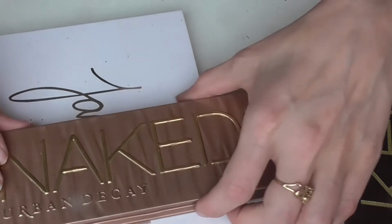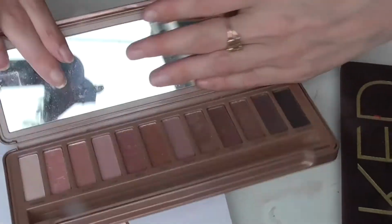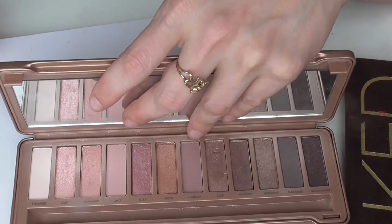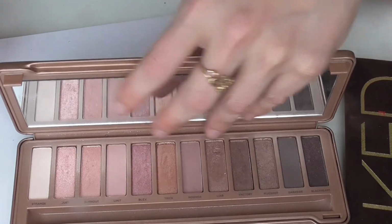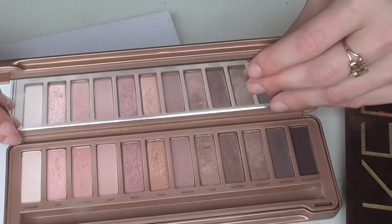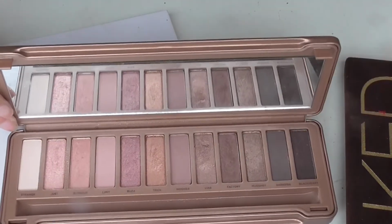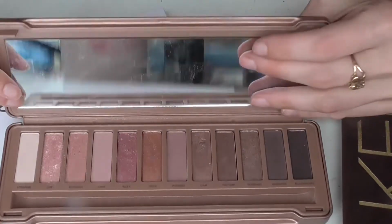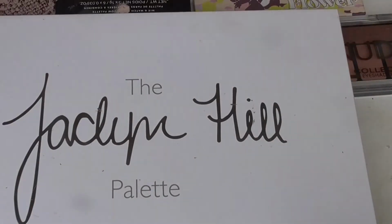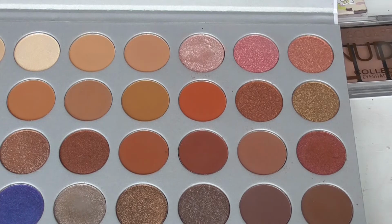And then this is the Naked 3. This one was a more like pink tone, cooler tone palette. This palette looks beautiful on so many people, and that's why I bought this. But it does not look like that on me. It does not look so beautiful and girly and all of that on me. It just looks like a mess, and I have a hard time creating more than like 2 looks from this palette because I feel like everything always looks the same. It drives me nuts.